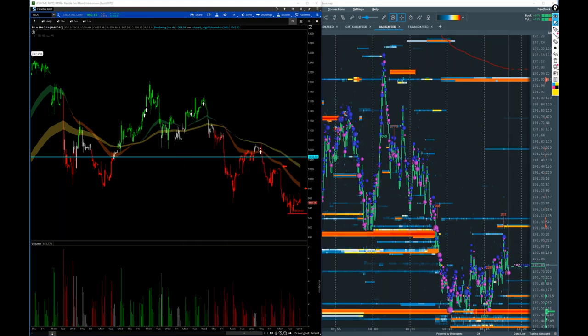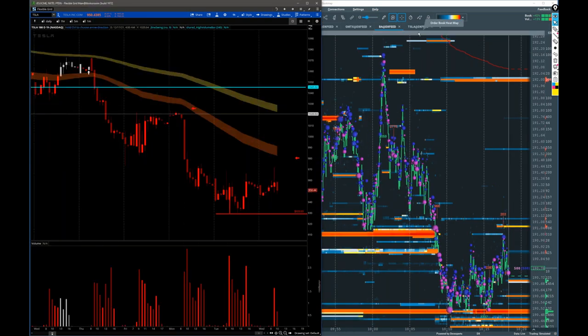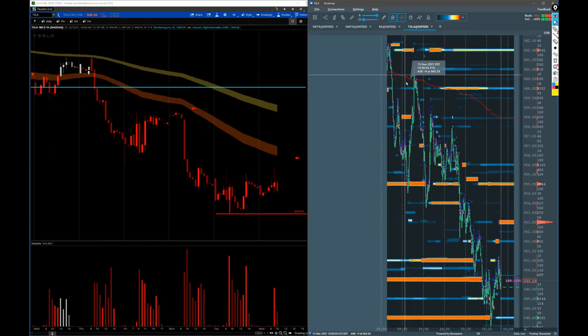This morning, I was looking at the price section on Tesla, and I'm going to bring up over here a book map.